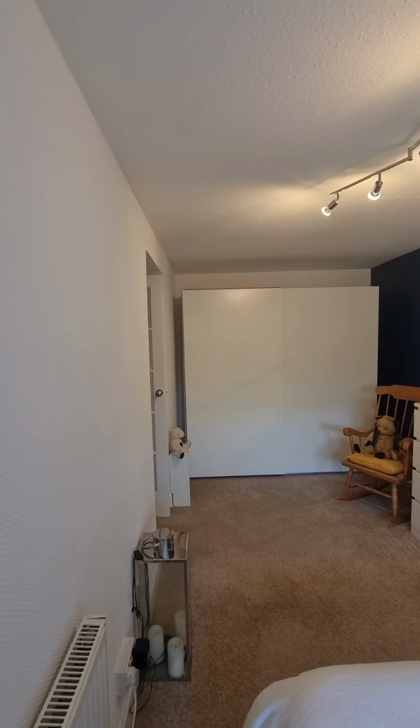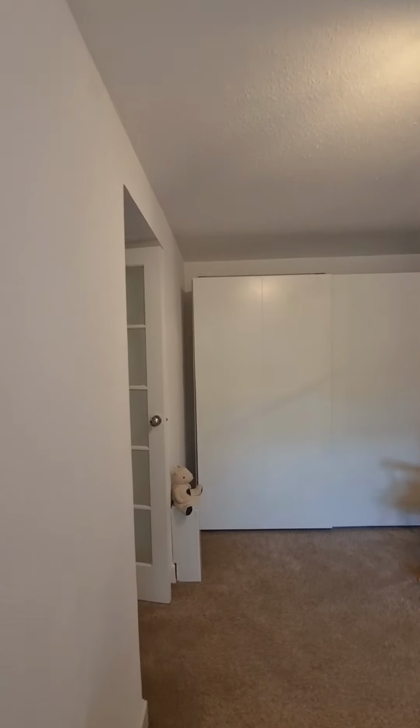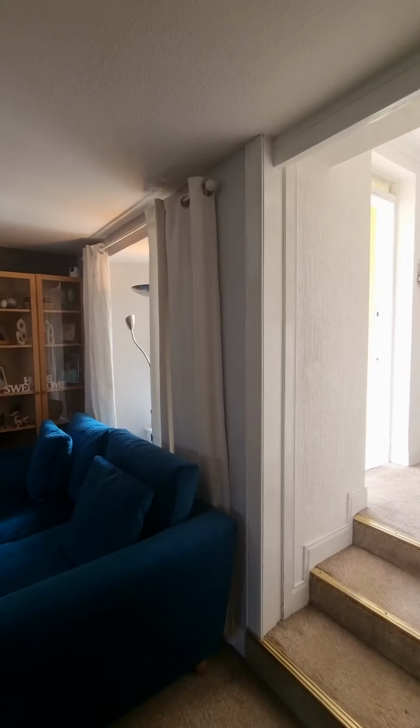Plenty of storage options there as well. So really nice size room. And then we go back out into the lounge. Then off of the lounge, we come into the inner hallway.